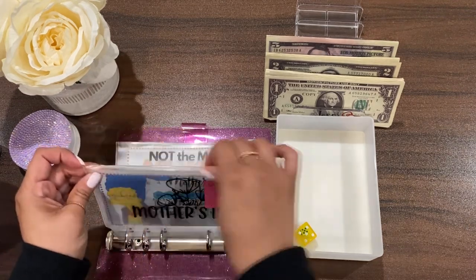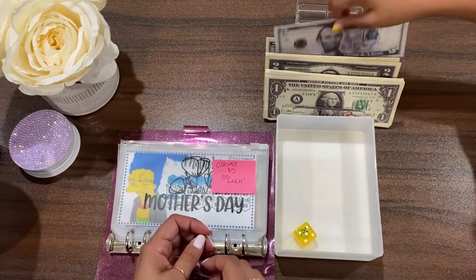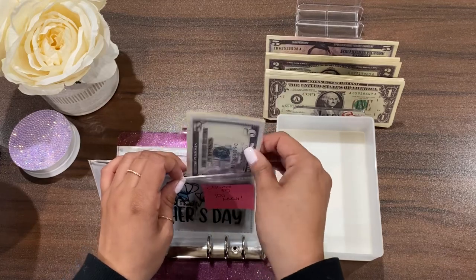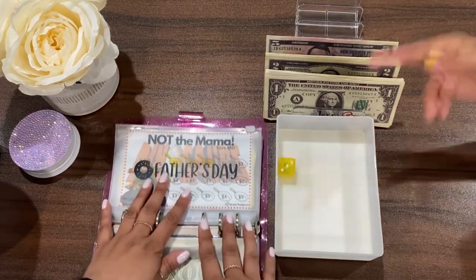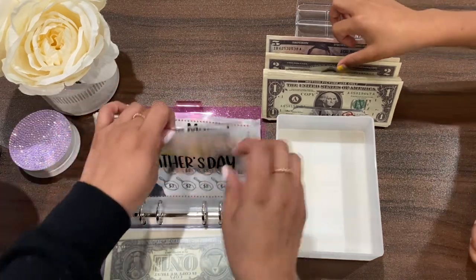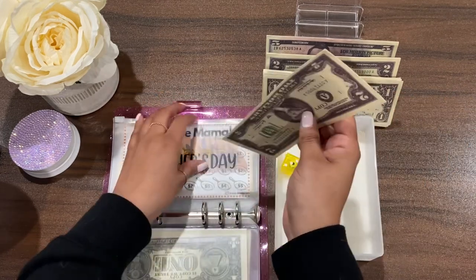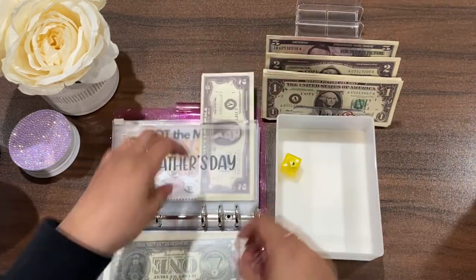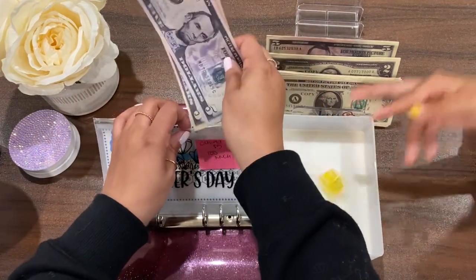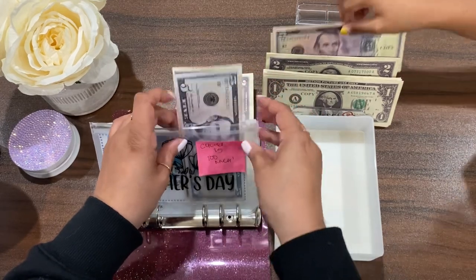Ten. $10? Okay, cool. Can you give me $10? Yeah. All right, thank you. All right, now can you roll it for Father's Day? How much is Father's Day getting? Four. Four? Okay, can you grab me $4? Thank you. All right, now we're going back to Mother's Day. How much can Mother's Day get? Can you roll it for me? Seven. Seven? Okay, grab me $7, please.